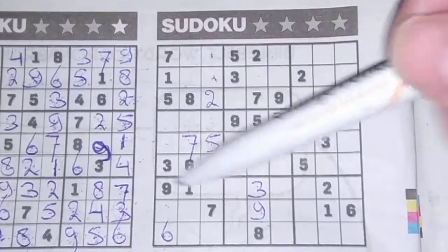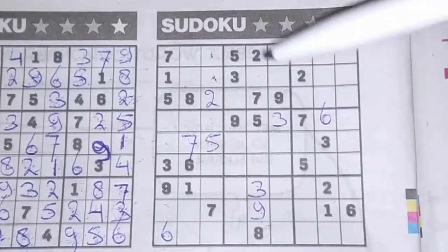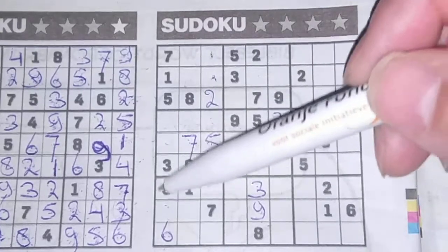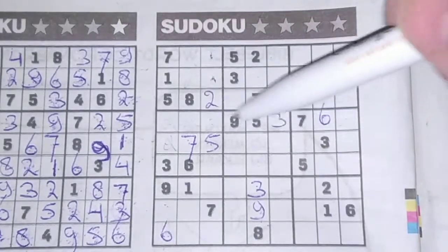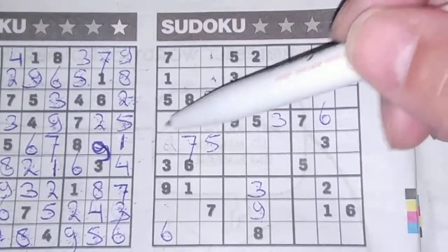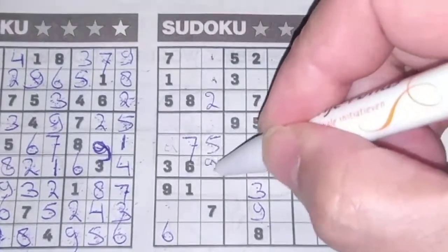I'm thinking. Yes, in this big square, 1, 2, 3, 4, 5, 5 missing numbers. One of the missing numbers is a 9. I see here a 9. No 9 in those two boxes. Here a 9. No 9 in these 3 boxes. One box remaining for the 9, it should be here.